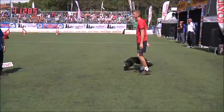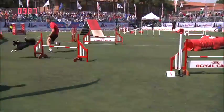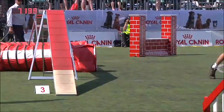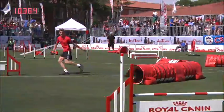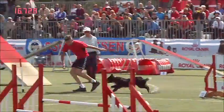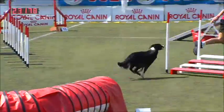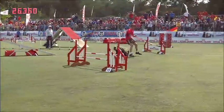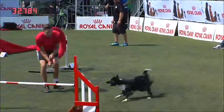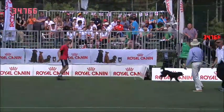And we hear the Danes donging on the drum here. Jonas Monk Hansen will be coming up with Kiwi, a border collie. Nice weave pole entry for Kiwi. Couple of squeaks. A little wide after 16. And unfortunately, too quick a turn away. Nice effort by Jonas Monk Hansen and Kiwi.